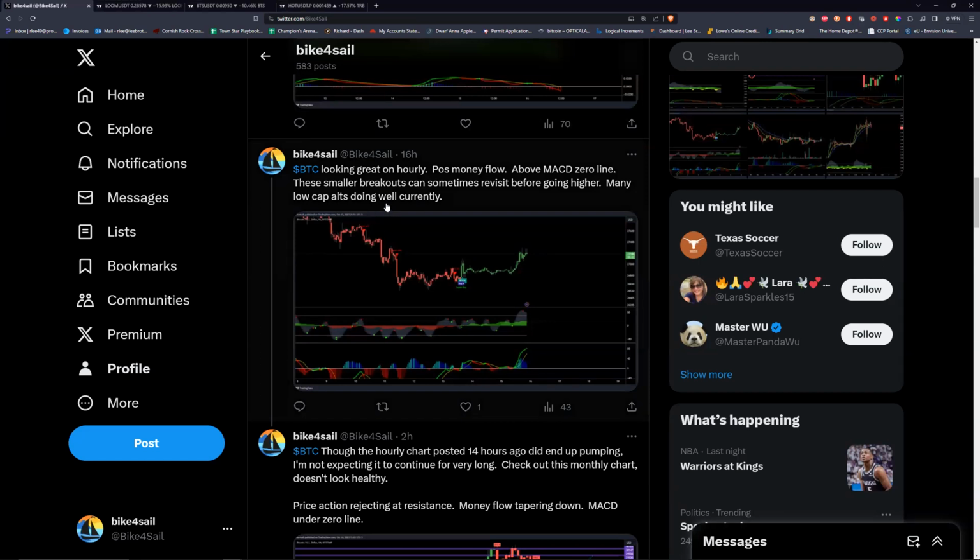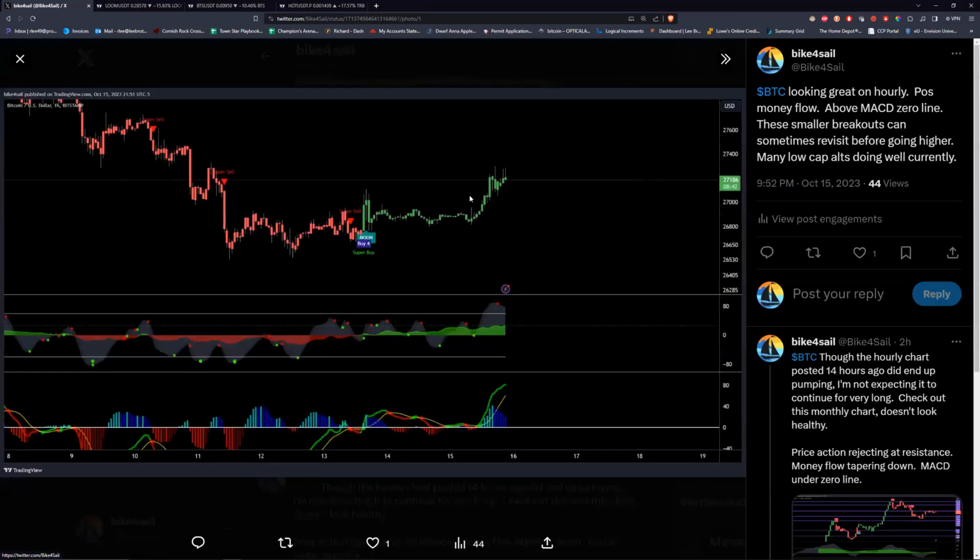So yesterday, about 16 hours ago, Bitcoin was showing on the hourly that it looked like it was good to pump. And it had already gone up a little bit, but what I was looking at was this: money flow was in the green. MACD had come down and tested the zero line and then bounced off of it. And at that time, it was just a small breakout. There's a chance it could come back down. But we've seen a lot of low cap alts and maybe even some higher cap ones that have been going up a lot lately. And that's a good sign.